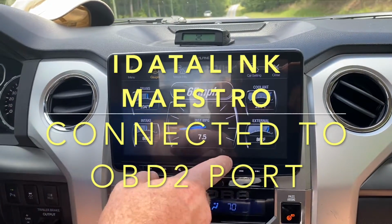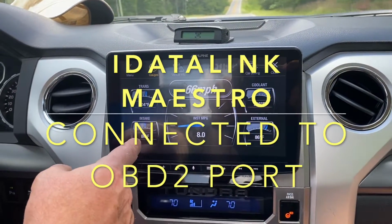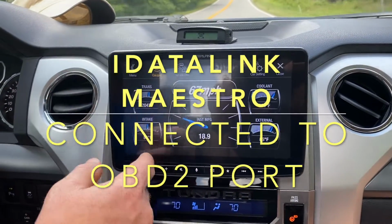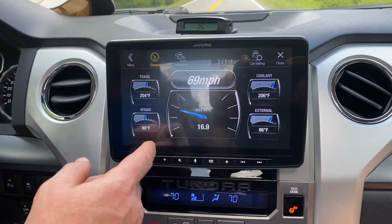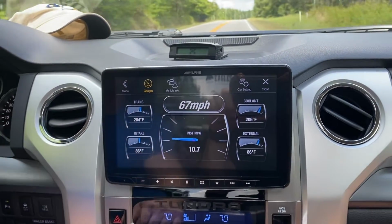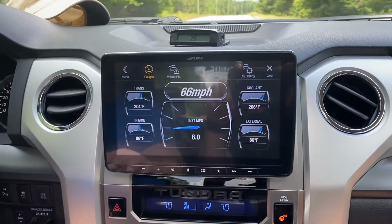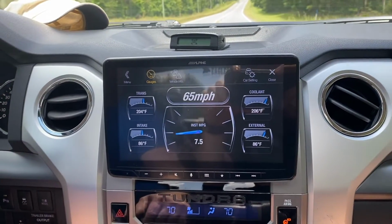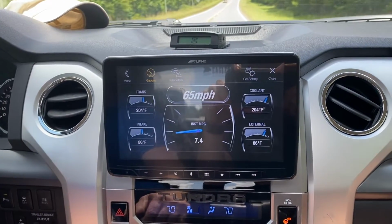You can see our external air temperature right now is 86. Our intake air temperature is 86. This thing should match at the speeds we're going. And if we look, our coolant temperature is 206 and our trans temperature is 204. Those things are right in line with what I'll typically see. I'll typically see both of them fluctuate between about 201 and 206.